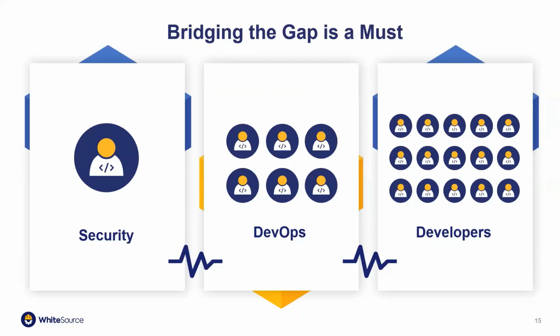Embedding security into developers and DevOps is what we call DevSecOps, and it's fundamentally related to three things. First one is the integration of security aspects and practices into DevOps. Second, agile. Use agile methodologies and deliver small pieces of code in frequent releases. And last, automation. Automate whenever possible. We don't want to send people to do a machine-capable job.